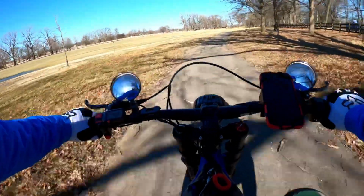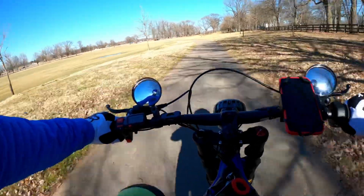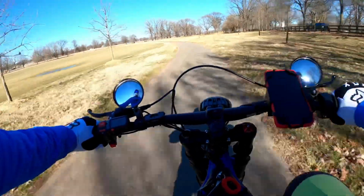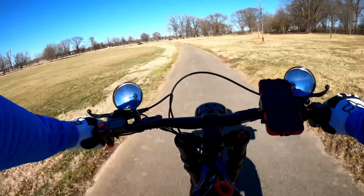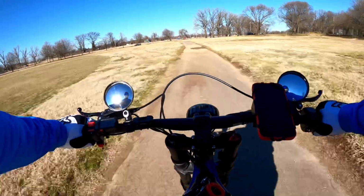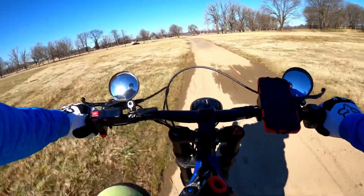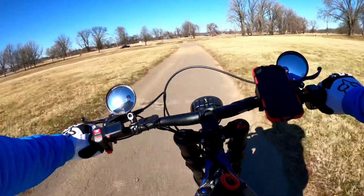But for this one, I put turn signals on it, rear view mirrors. It had a headlight and a tail light and a horn built in. So if anyone ever told me that you can't ride on the path, you have to ride on the road, I would just treat it like a moped, I guess, because doing 30 miles per hour or less, you qualify as a moped as well.